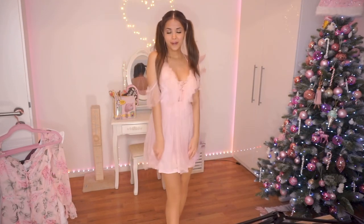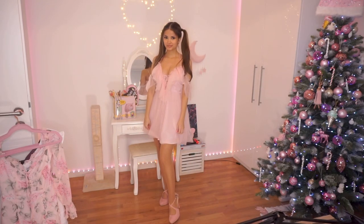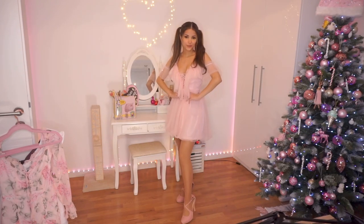I think it fits perfectly. Another thing that's perfect is the length, which is short. This is actually the dress that I wore for Christmas.